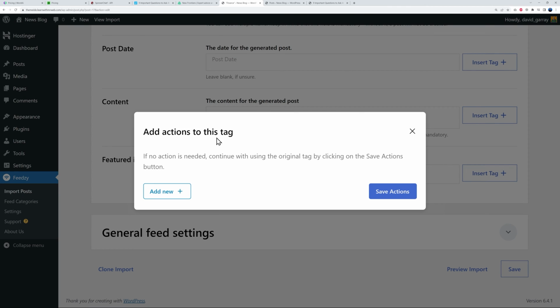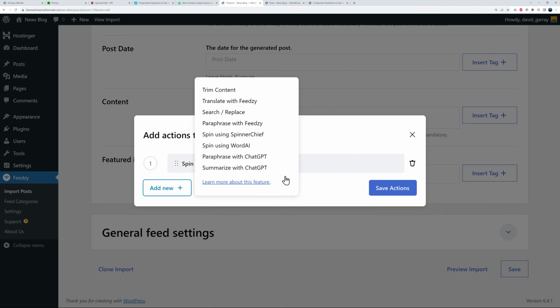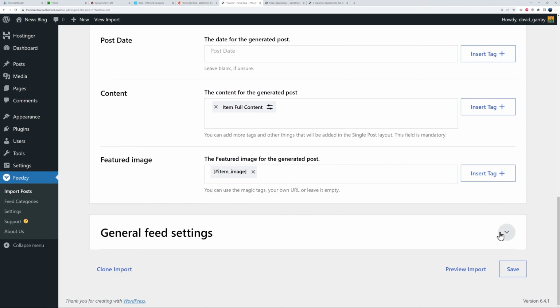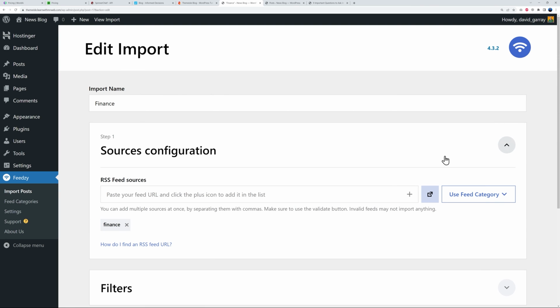And as you can see, you can add an action to this tag. So what's the action? Basically, we want to rephrase this using SpinChief. So spin using SpinChief. There you go. And you can also add more than one action, maybe using more than one AI engine, whichever way you want, and then save action. Very good. And now we're going to limit this to maybe 2 just for now, just to show you how this works. And then we're going to go on top here, and I'm going to change the source as well.